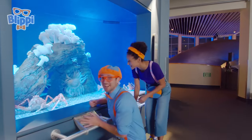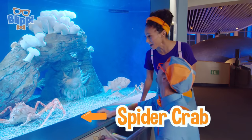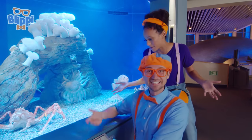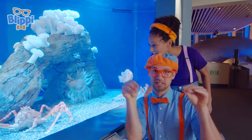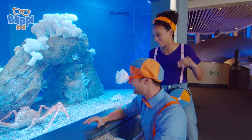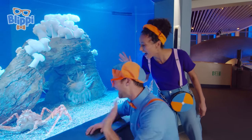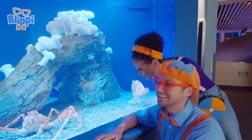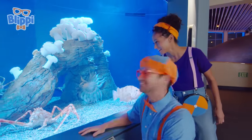Whoa! What is that? Check it out! It looks like a spider crab. It looks like a giant red spider, but it's a crab. And check it out, Mika. Looks like it has some claws. It also looks like it's looking right at you, Blippi. Whoa! Hello! Hey, my name's Blippi. What's your name? Okay, maybe it doesn't have a name.